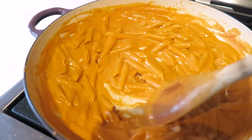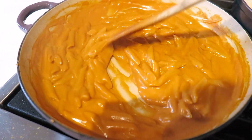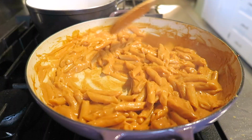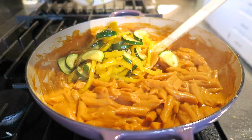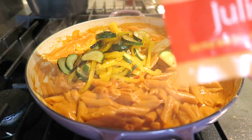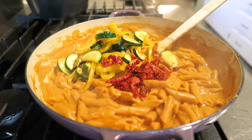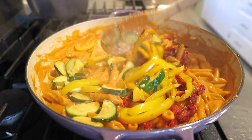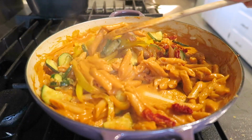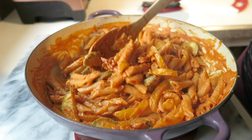Towards the end of the cooking process for the pasta, you literally need to just stand there and stir it the entire time because the sauce will kind of want to stick to the pan, so you want to continually be stirring it. And when it is nearly done, I add the veggies back in as well as some sun-dried tomatoes. I know not everybody likes sun-dried tomatoes, so you can just leave those out. And then you're going to just give it a nice big stir.